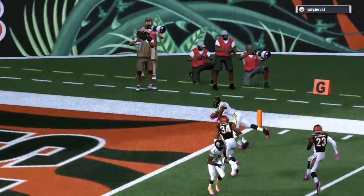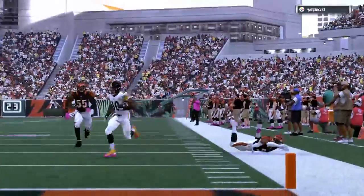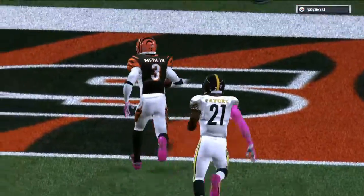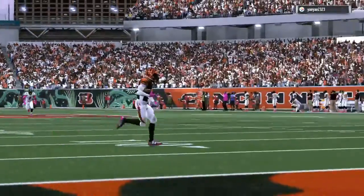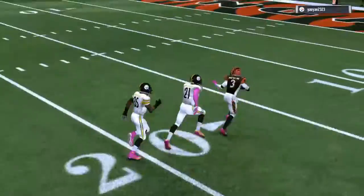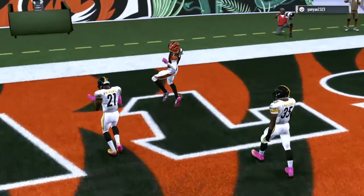So for Pittsburgh, they remain as hot as anyone, 6-0 now through the first month and a half. And they'll get another road test next week as they head to Buffalo to take on the Bills. Meanwhile, for the Bengals, they can't quite seem to turn things around as they fall into 2-4 now on the year. And they'll get a chance to redeem themselves next week at home against Jackson.